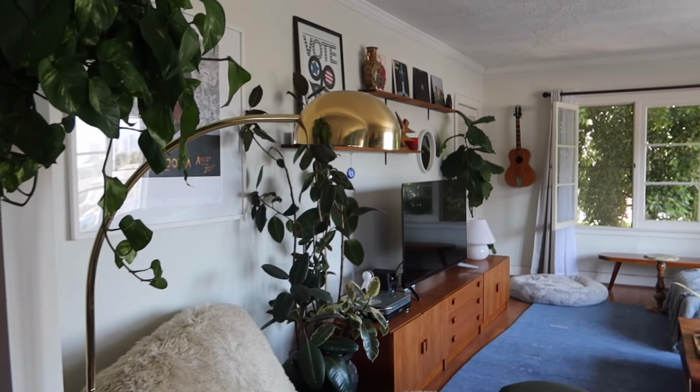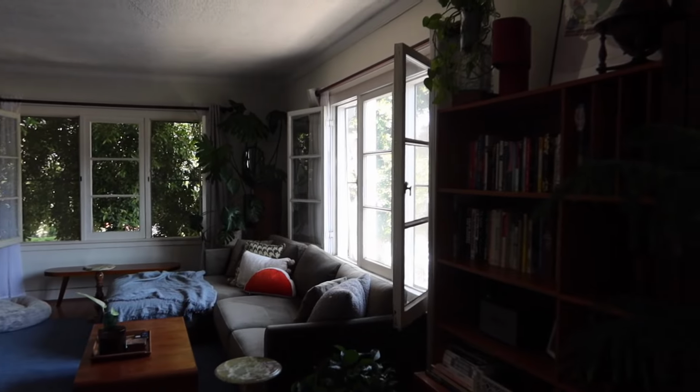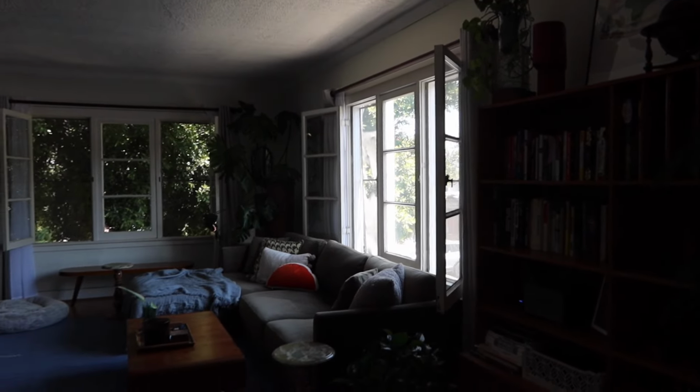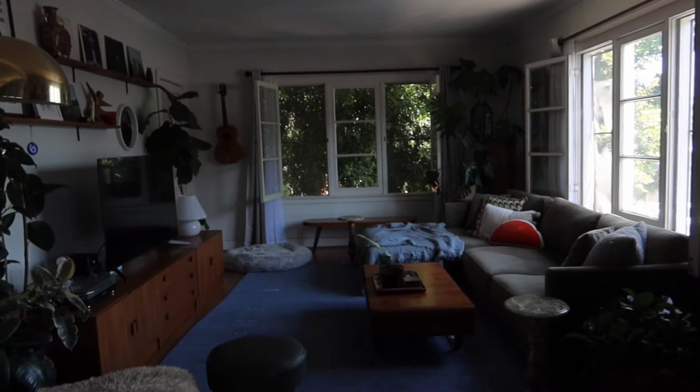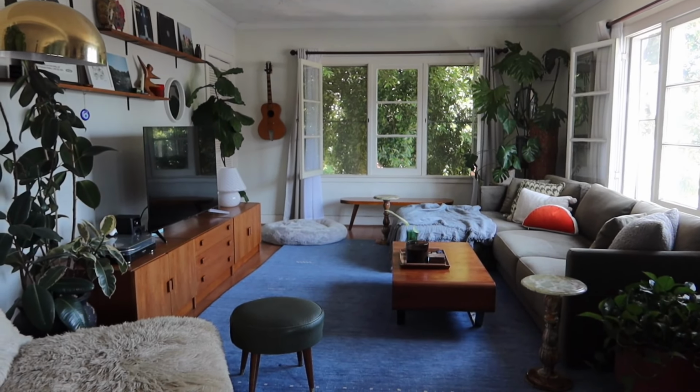All right, I figured we'd start in the living room because my street is getting very active right now and it's only gonna get louder and I need to keep the windows open because it's getting warmer in here. So let's start in the living room with the plants in the corner.